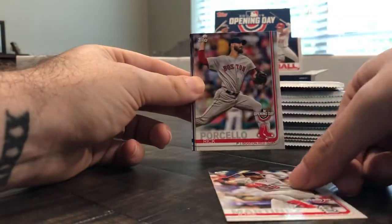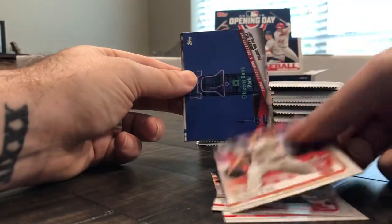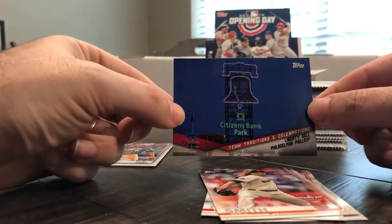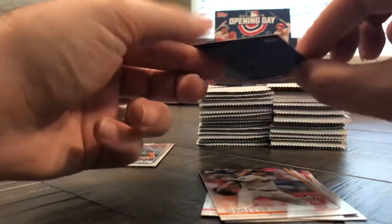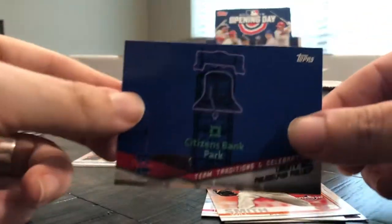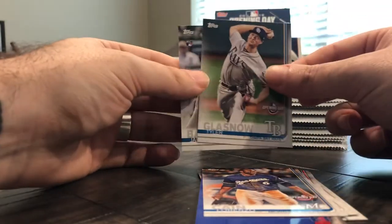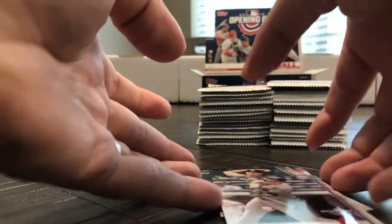Jose Martinez, Rick Porcello, Will Smith. That is an interesting card. Teams, Traditions, and Celebrations, another one of the insert sets, for the Phillies here. Just a very blue card there. Kind of threw me off. Thought it was one of those blue foil cards for a minute. Lorenzo Cain, Tyler Glasnow, and Jake Bauers, rookie.